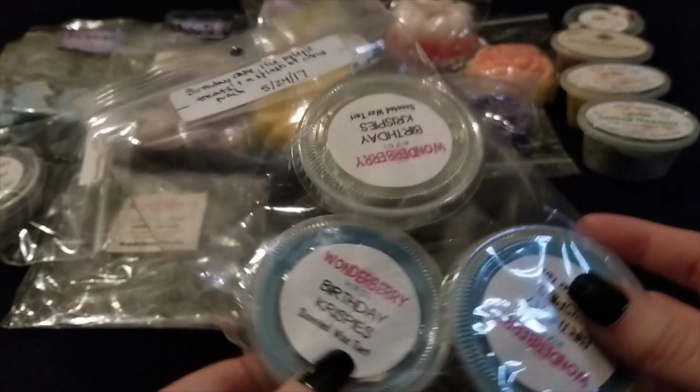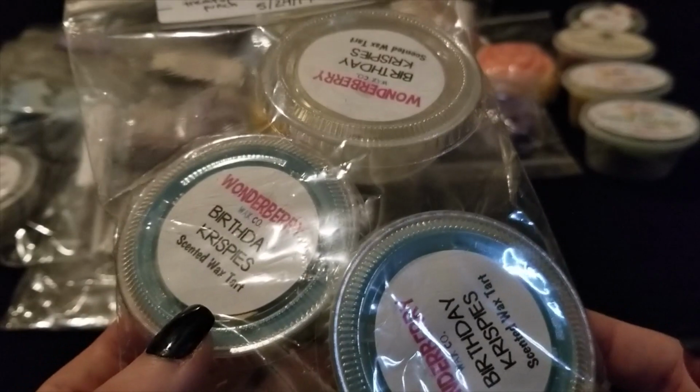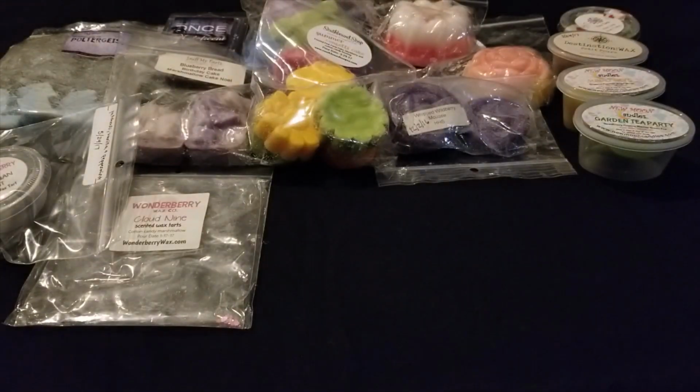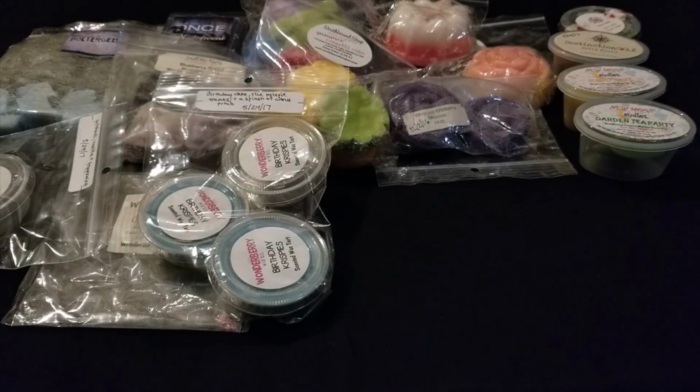Okay, from Wonderberry, I melted 1 scent shot in Birthday Krispies. This is birthday cake, Rice Krispie treats, and a splash of citrus punch. Let me smell this one. I'm gonna be honest, I can't really remember, but I do think I liked this one while it was melting. I'm almost positive. But I melted so much stuff, I honestly can't remember, and I'm sorry.